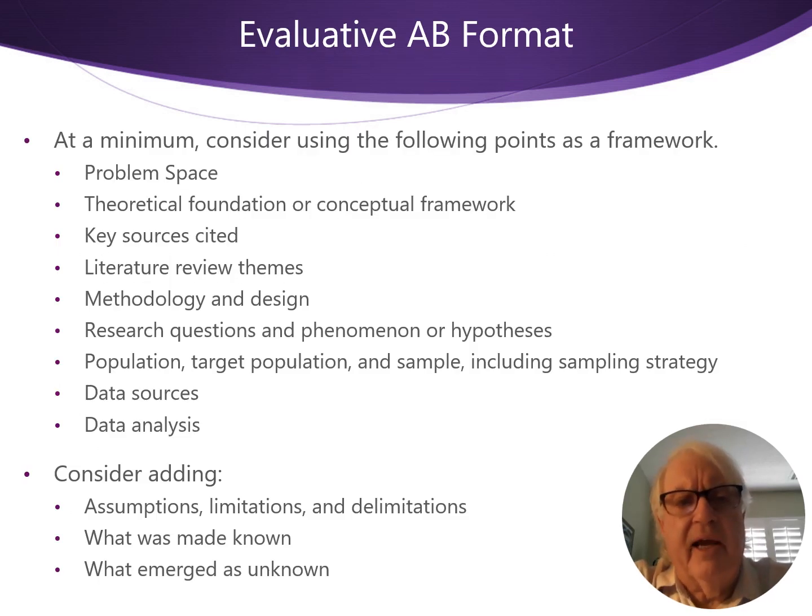Each university has a somewhat different outline for a prospectus or a concept paper and for a proposal, whether for a dissertation or a doctoral study. The points identified on this slide are common among most dissertations and doctoral studies. We reviewed hundreds of studies from dozens of universities, and especially when you add the three elements that are for your consideration, these are the key points found in roughly 80% of all dissertations or doctoral studies.